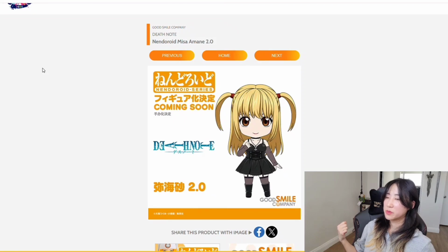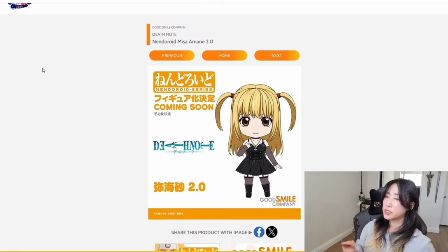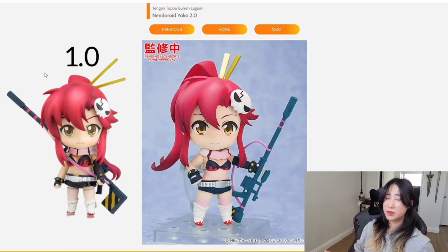I looked up the OG Misa Amane that was released in 2007, and all I can say is Misa does deserve an update. She's going to look cute, and I know her expressions are going to be amazing. Yoko 2.0 also looks really cute. Not too different from the original that came out in 2009. I like that Gurren Lagann is suddenly having a figure comeback.